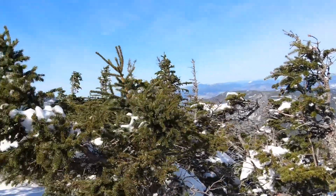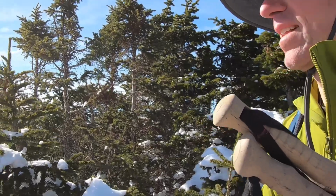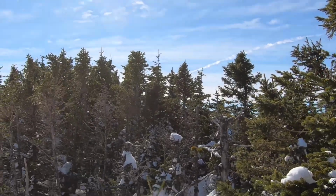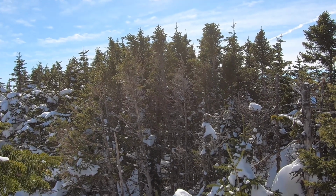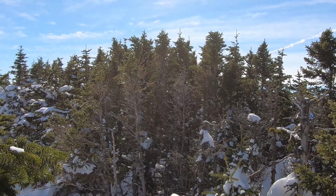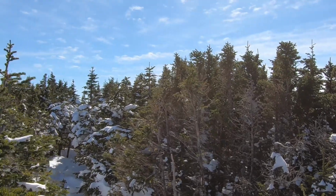And now we don't have to break any more trail. That's right, we're done breaking trail. This isn't super broken though, but it's got to be easier than what we've been doing. Definitely easier. Going up and down those steep things might be tricky. There's the really, really steep one we have to go up. That's going to be a bear. Oh well.